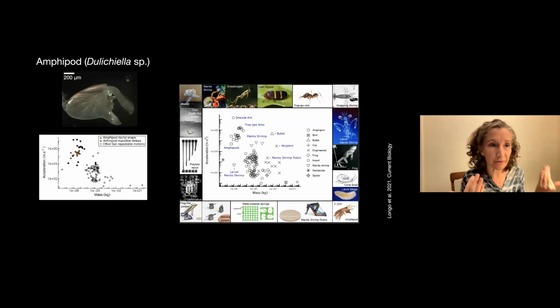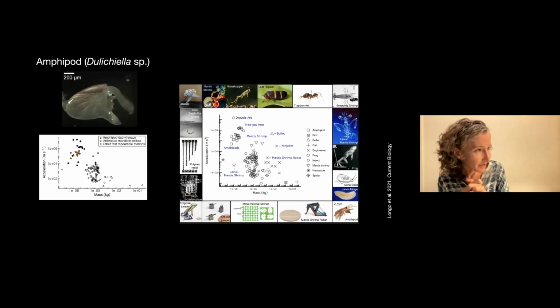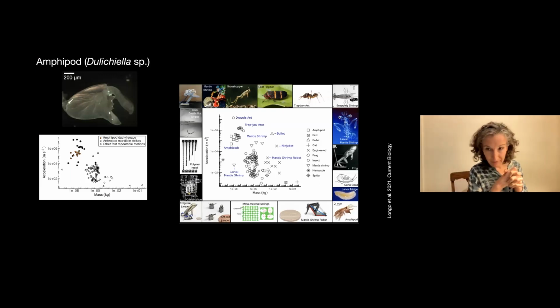And just to tell you a little bit more about this one system before I move into the general principles of these organisms, these amphipods on the left-hand plot show where they sit in terms of mass and acceleration. And because this is a public lecture, we actually have a much more complete plot that's just not published yet. So ask me about it on email and I'll send it to you.